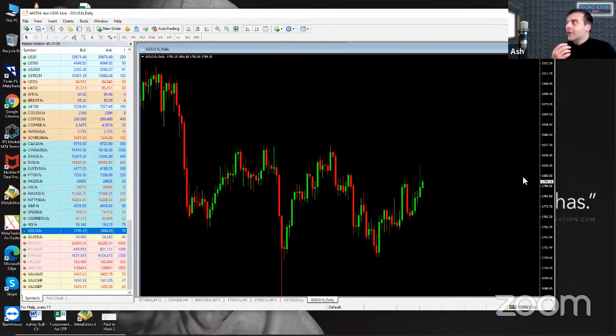The Nasdaq's more likely to come down. So if the market tanks, the Nasdaq will probably come down more than the Dow. The problem with gold and silver is that if the market goes up, yes, silver's more likely to outperform, but conversely, if they come down, silver's likely to actually come down harder.